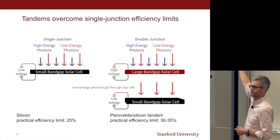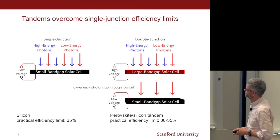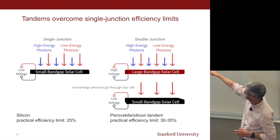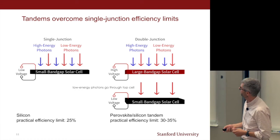However, as you add layers, the cost will go up. And so I personally think two layers is ideal. And so I think that we can go from a practical limit of around 25 to something up in the range of 30 to 35 if we do this.